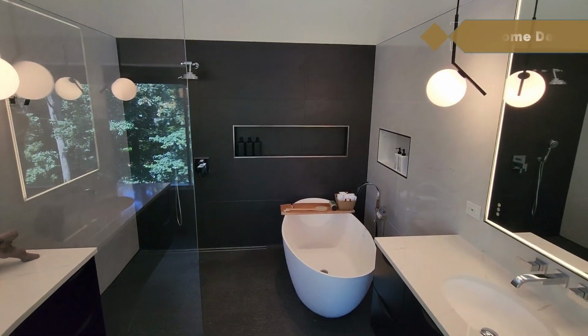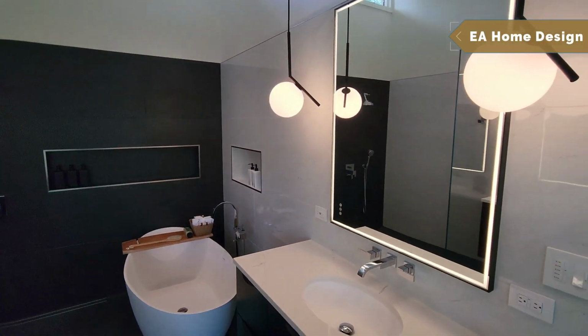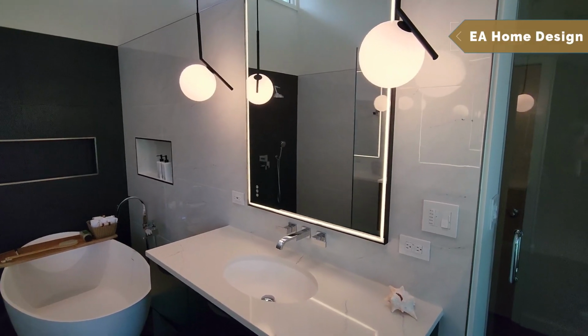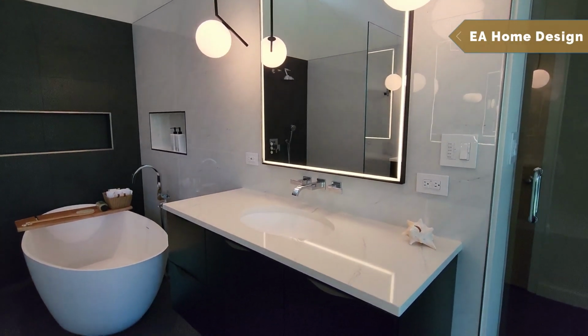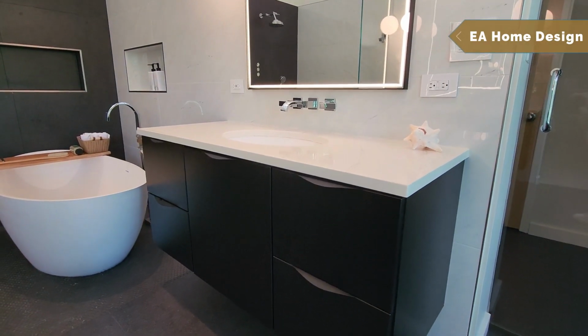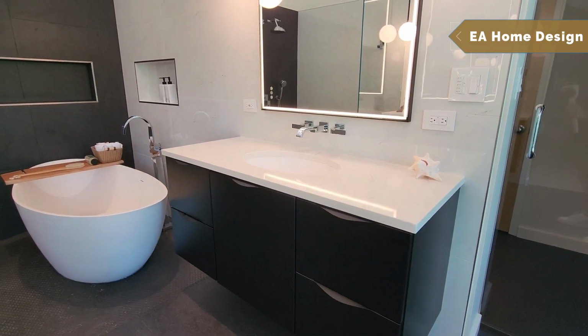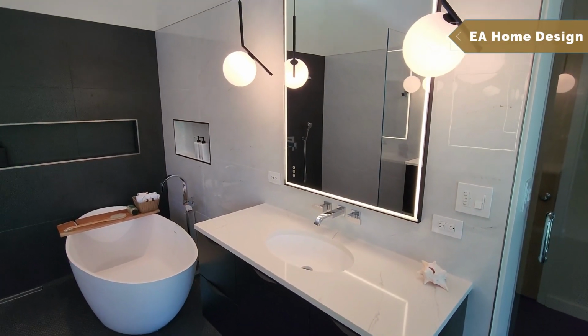Let's start today's episode. Whether you're tackling a bathroom remodel with the help of a bathroom designer, architect, or contractor, knowing which style resonates with you can be a big help. Check out the must-know details on 5 popular bathroom styles, including color palettes and key features of each look.